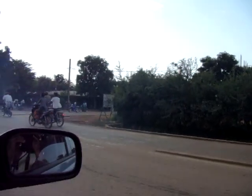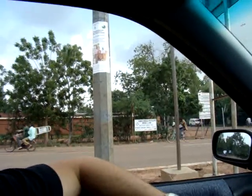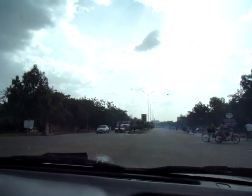So we're going downtown now. We're going down to the market. Oh, look at the guy carrying the ladder here. All right, there we go. They carry everything on these bikes. Sometimes they must be carrying about 300 pounds worth of stuff on these little tiny motos.